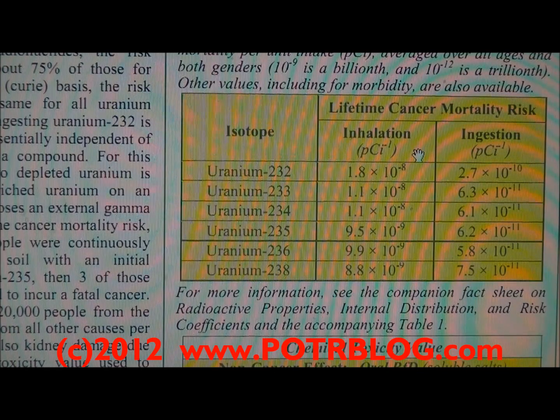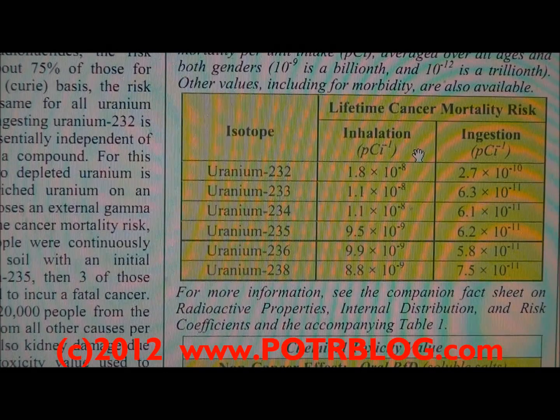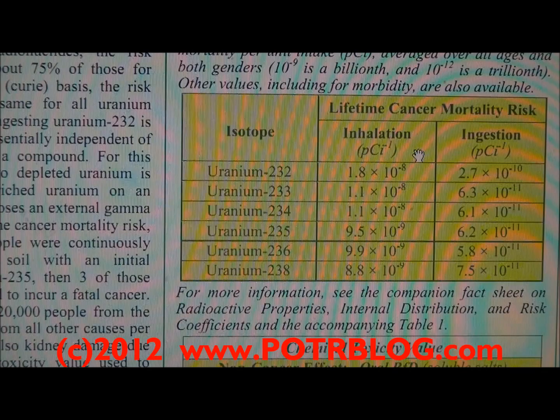If you swallow them, they're more easily ingested and absorbed through the intestines, and they're much more likely to penetrate blood-brain barriers. Not only that, in the case of uranium, uranium is a bone and kidney seeker. And so what will happen is these uranium atoms now have a much, let's call it an autobahn, to the inside of your body.